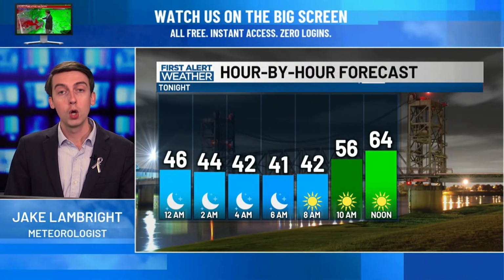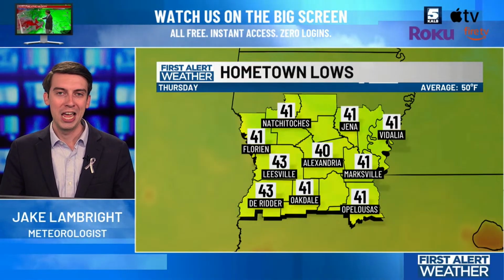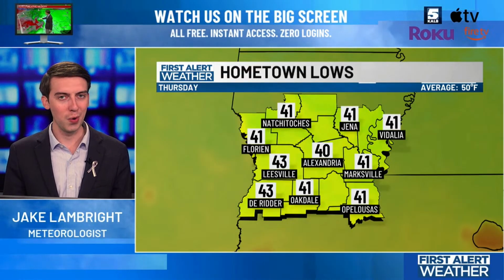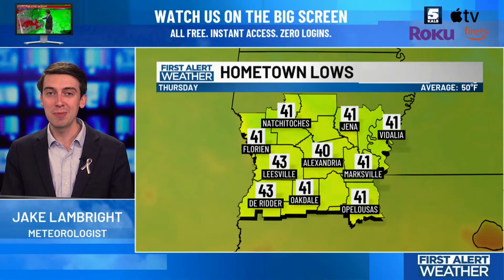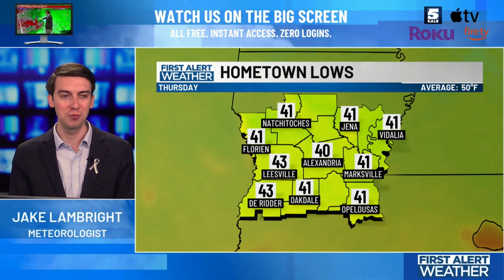We're cooling down quickly. We'll be in the low 40s tomorrow morning. So I know I've said it a couple times, but don't forget that jacket. You will certainly want it as you head out the door. Might not even hurt to start that car a little bit earlier tomorrow because this is going to be the chilliest weather we've seen so far this season. There's a look at your regional hometown lows for tonight.